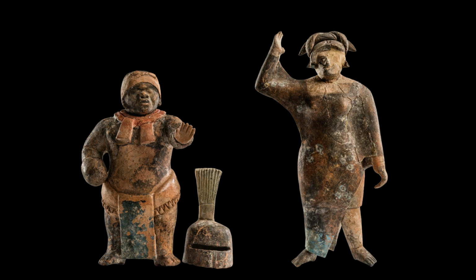So regarding these figurines that were found in this tomb, I just want you to take a look at these ones right here. Look at the physical characteristics of these persons, especially the one on the left. Now, unless you're blind or you practice willful ignorance, this is a so-called Negro person. Just look at it.